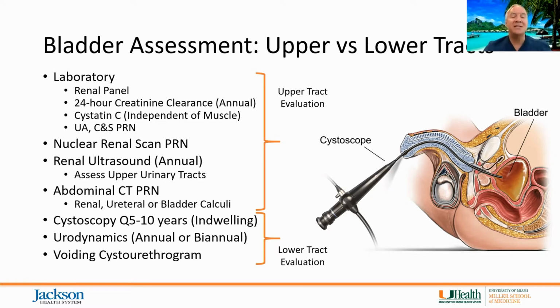An abdominal CT can be helpful when we're trying to assess the system for obstructions. So it'll tell us information about bladder calculi, ureteral calculi, and in fact, renal calculi. Cystoscopy allows us to look inside the bladder. This is important especially for those folks who have chronic indwelling catheters because they're at high risk for developing stones as well as cancer, and particularly transitional cell carcinoma for those who have a urethral catheter in place.